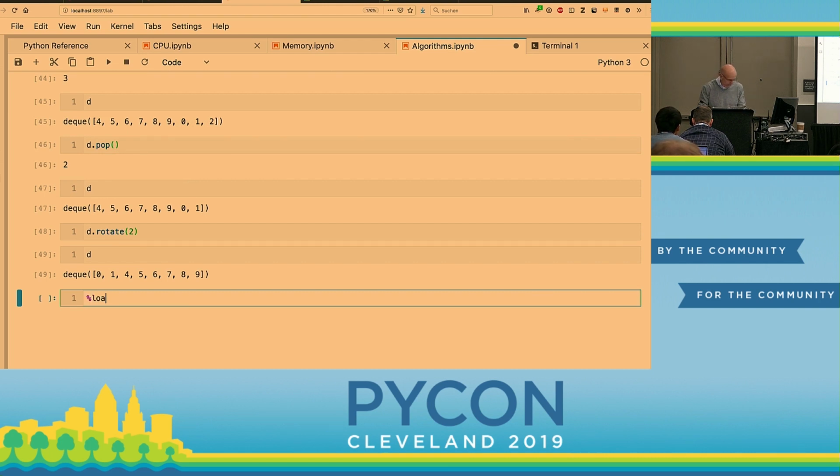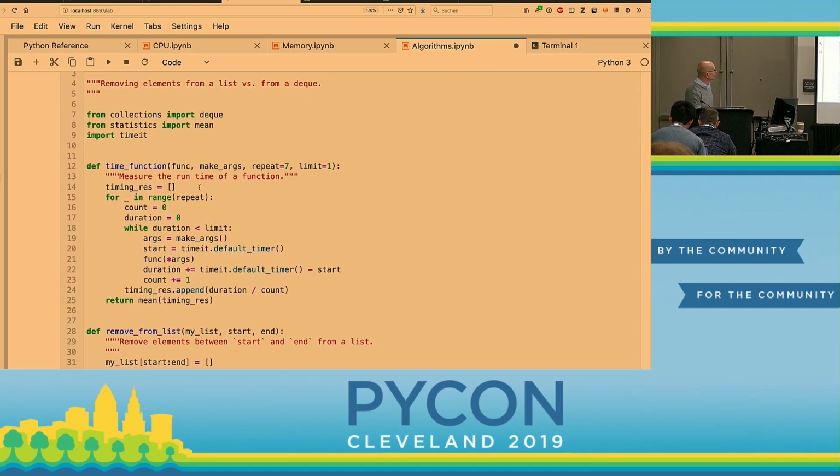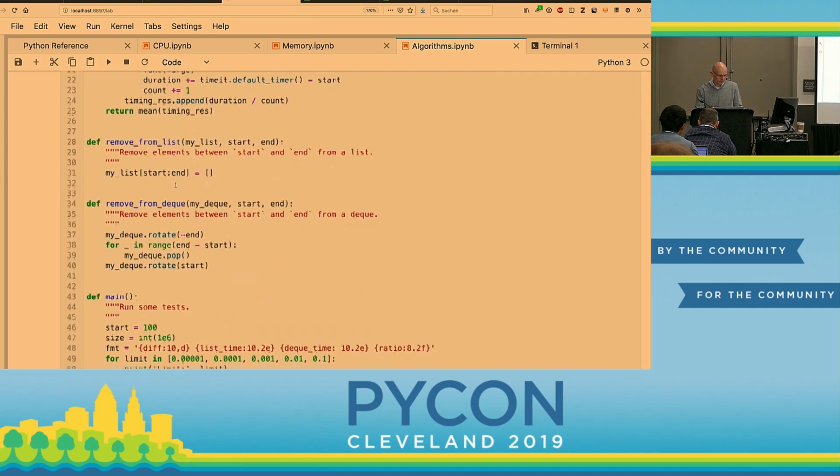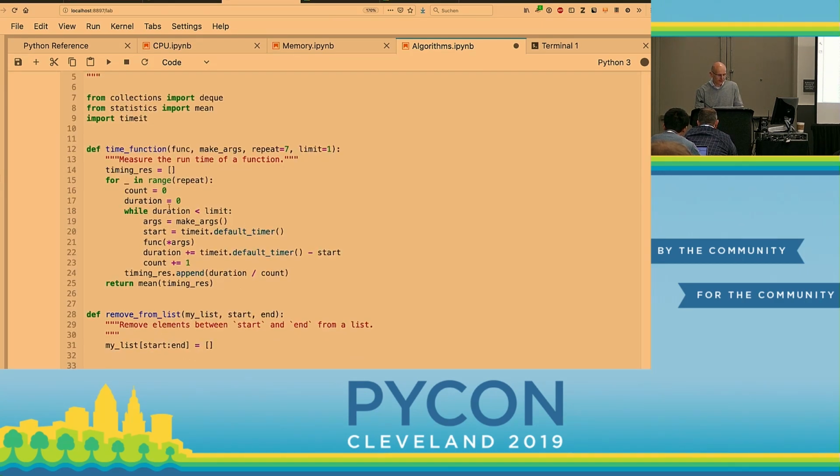So let's look at this one, list versus deque, a small sample function that I wrote here. It's doing exactly this. And I do multiple measurements. Again, I use a function that takes a function and a bunch of arguments, with my repeat 7 again and my limit. It takes a while, let's let it run. In the meantime, I can talk. It collects all the results, and then while the duration is less than the limit, similar to what we have, I get my arguments here, I take my timestamp, I call my function, and then I get the increment here, and then I divide the whole duration by the count to get it per run, and then I return the mean, in this case.